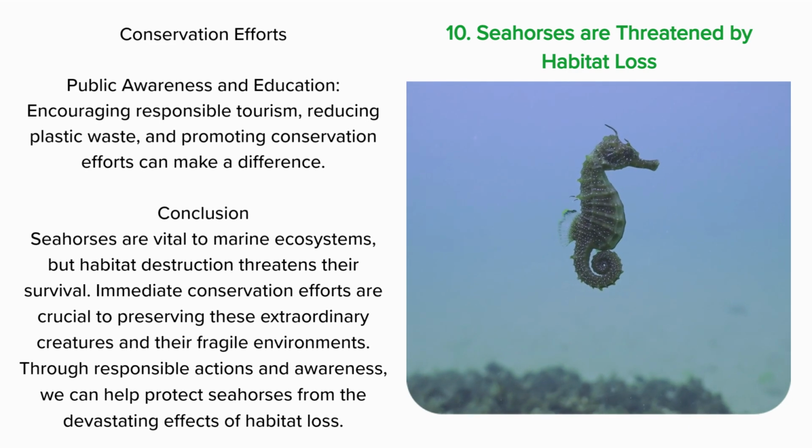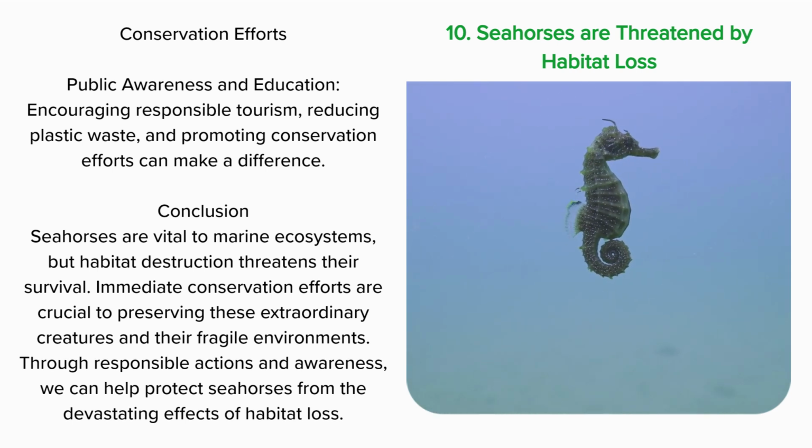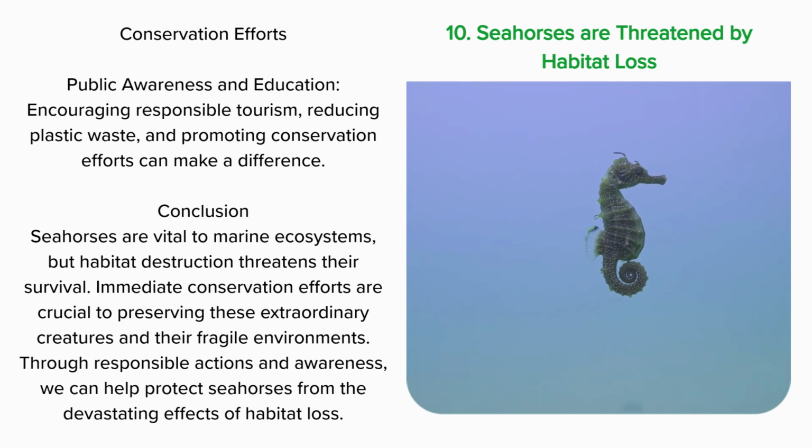Conservation efforts. Public awareness and education. Encouraging responsible tourism, reducing plastic waste, and promoting conservation efforts can make a difference.